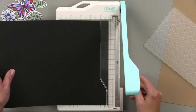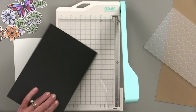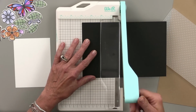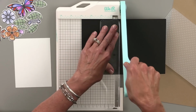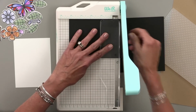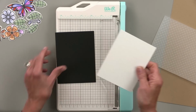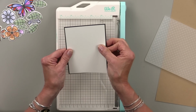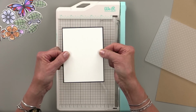Y'all know that. So I'm going to first cut it in half so I can put that half sheet away. And then I'm going to cut this one down. You can use Master Layouts 1 for this as well. I'm going to cut it to 3 7/8 by 5 1/8. So that is the exact dimensions of the large rectangles in Master Layouts 1. And that gives you that nice little shadow edge.